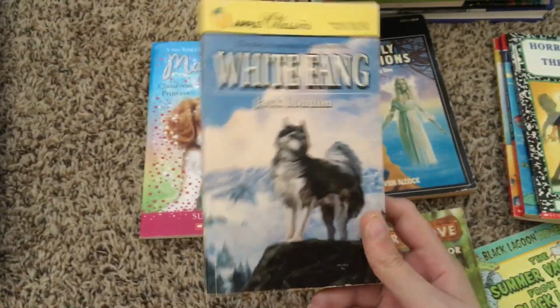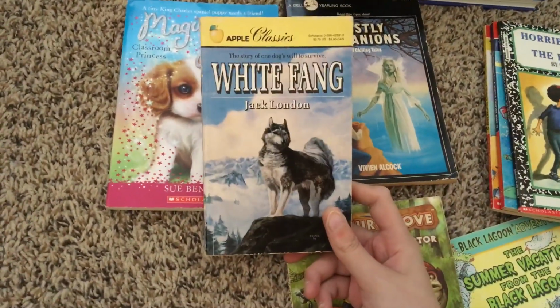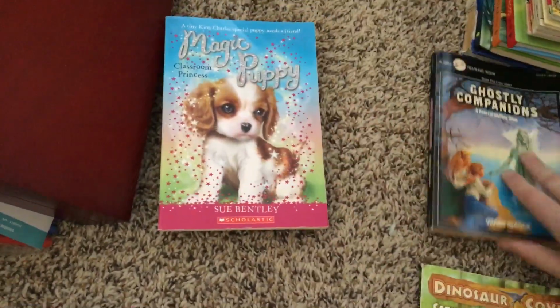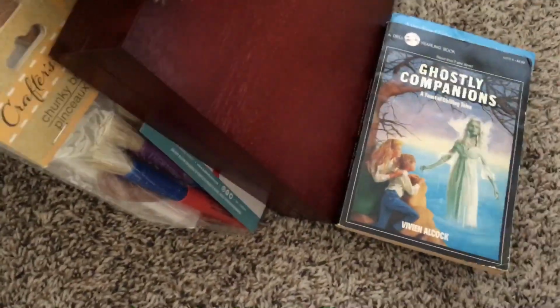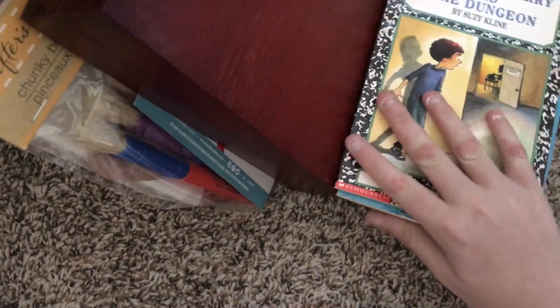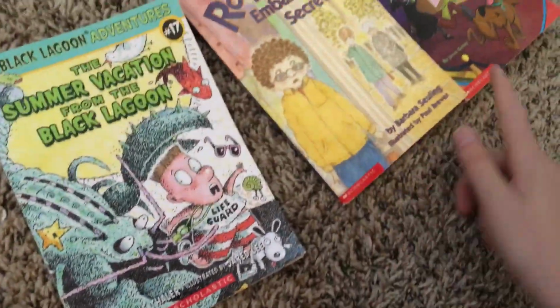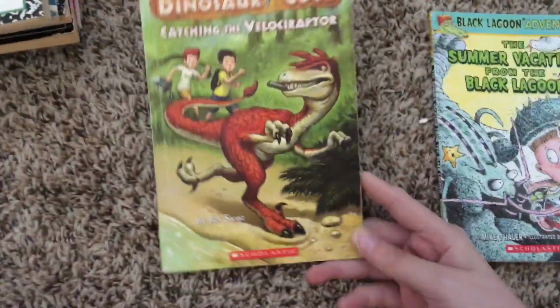When it comes to my daughter, it's hard to find her really big 8th grade reads like this, but I managed to find this one. It's by Apple Classics. Another book, Scholastic. We love Scholastic books, if you can't tell.